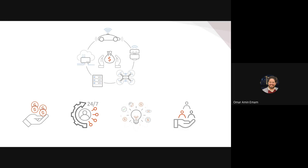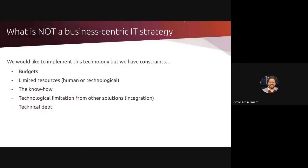It's not about the latest or most sophisticated technology an organization can use. It's about moving the business forward. So, what is not a business-centric IT? How can IT support or oppose the business goals of an organization?